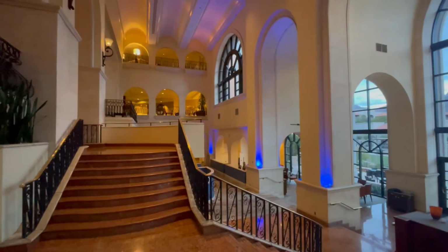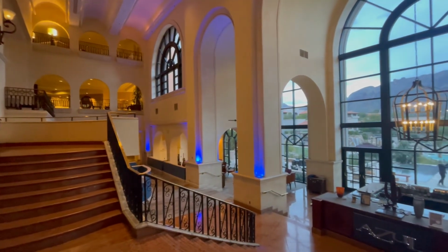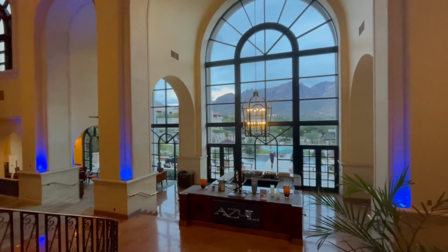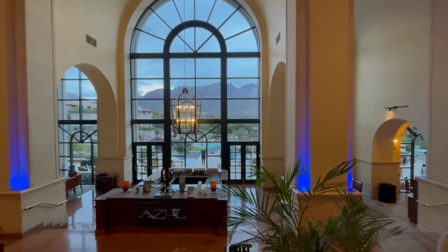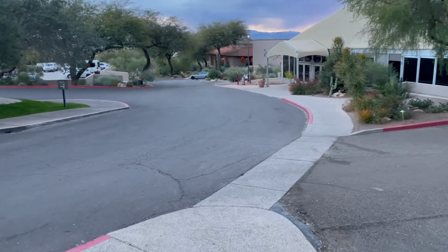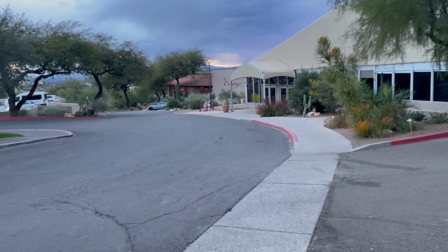So beautiful lobby, very elegant, lots of room to spread out. A big conference hotel as well. And then this is downstairs at Azul, and this is where you'll find the buffet breakfast in the morning if you do have those Platinum or Titanium Elite benefits, or if you just want to get a nice big hotel buffet breakfast.